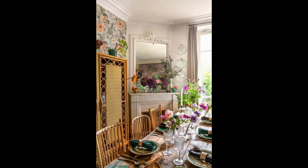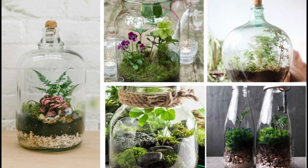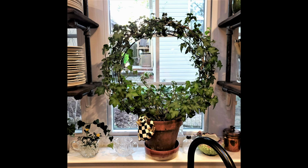Number 11, use florals. The French always have fresh flowers or greenery or dried florals in their homes. I took a small terrarium to college and have always had living plants since then. A space feels lifeless to me without plants. I tend to buy potted plants rather than cut flowers since they last longer.